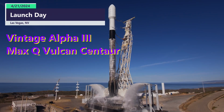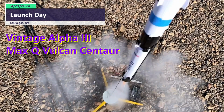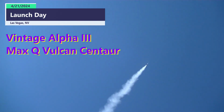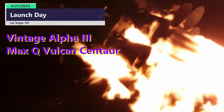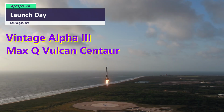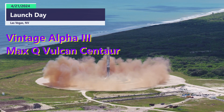3, 2, 1. Liftoff of the Falcon 9. Vehicles pitching downrange. Stage 1 props nominal. Stage 1 entry startup. Stage 1 is transonic. Stage 1 landing startup. Stage 1 landing leg deployed. Falcon 9 has landed.